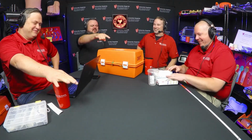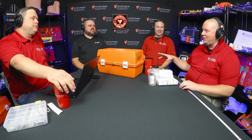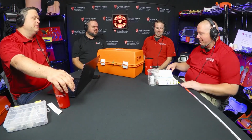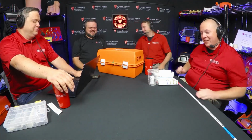But with that tape, whichever side of the child you measure from, you're going to get the same correct answer. So we had a squad measure from the wrong end, which computed to one of the larger colors, and they pulled a 6.5 ET tube on an infant. When they intubated, they said, this barely fit. I don't understand why.